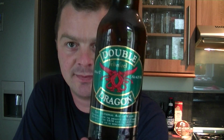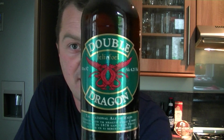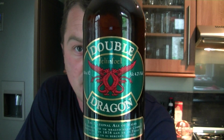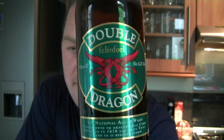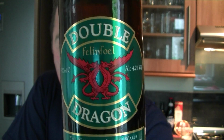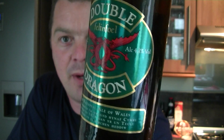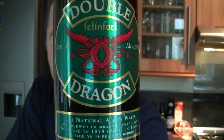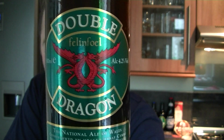Little story about this beer. When I went to school, I was probably about 12 or 13 years of age. I used to go to science, and in the science teacher's class, for some unknown reason, there was an empty bottle of this on the shelf. I don't know why it was there, I never asked. But even back then, the label has not changed. And it's always intrigued me.